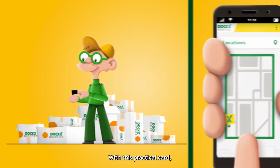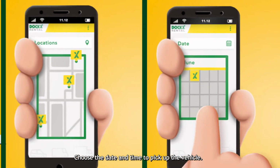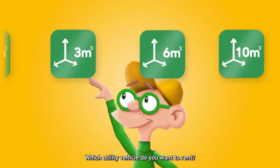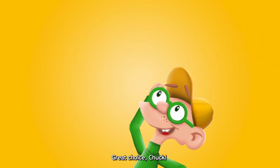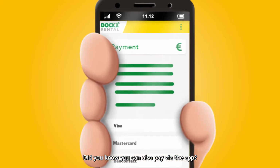With this practical card, you will quickly find the nearest pickup point. Choose the date and time to pick up the vehicle. Which utility vehicle do you want to rent? Great choice, Chuck! Did you know you can also pay via the app?